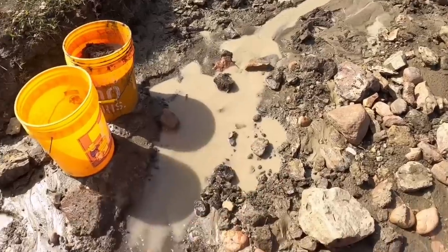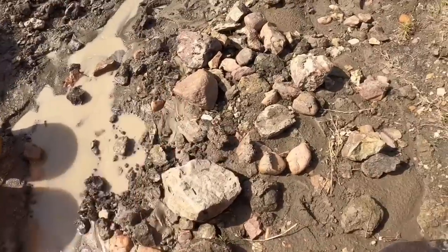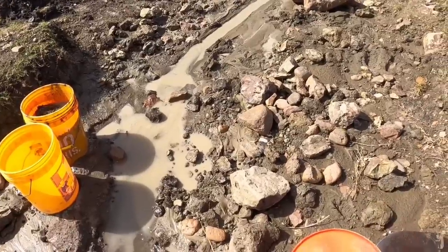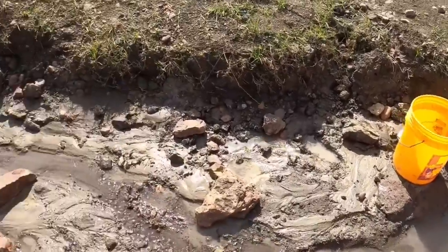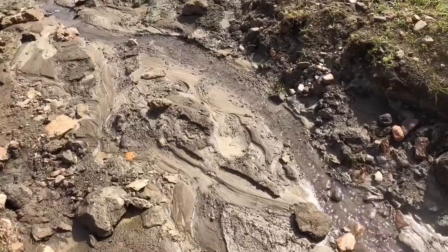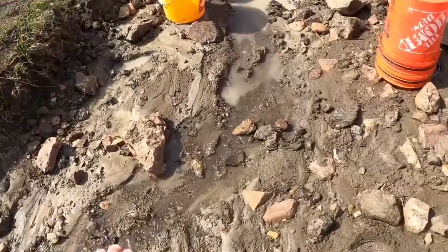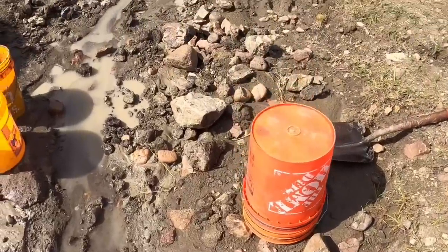Yeah, I got a bucket of the material in the water. I'm going to work on getting some of this material that has got pushed out. Diamonds are hydrophobic, just like gold. They do not like water. Water cannot penetrate a diamond. So when it's raining, the diamonds are trying to swim out of the water. So it's not a bad idea to work up here on the sides as well.